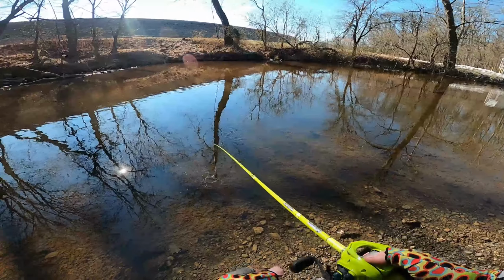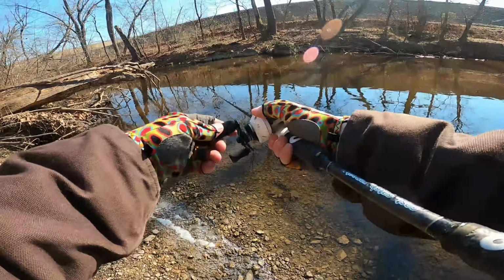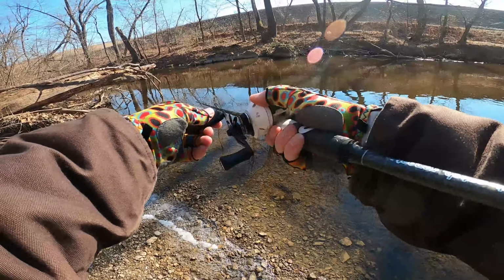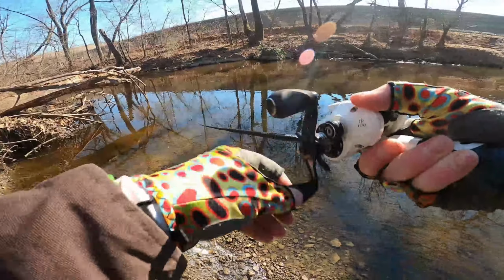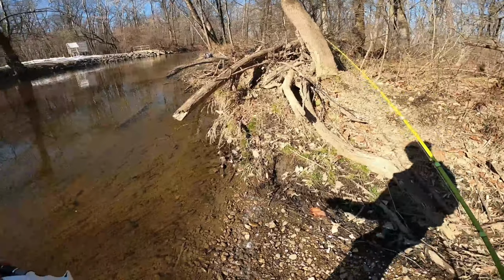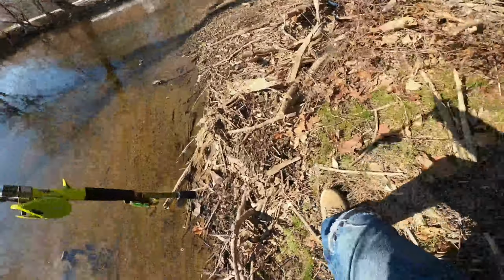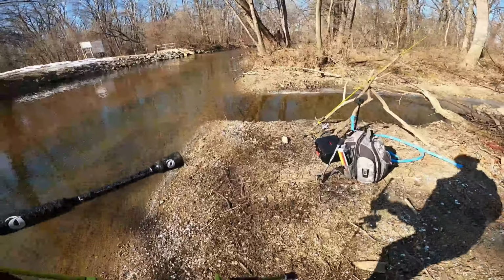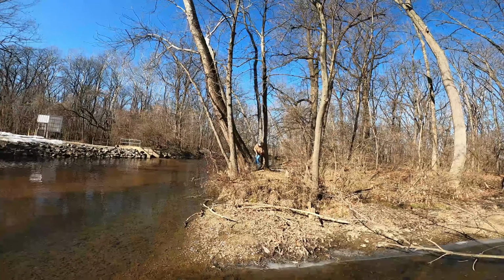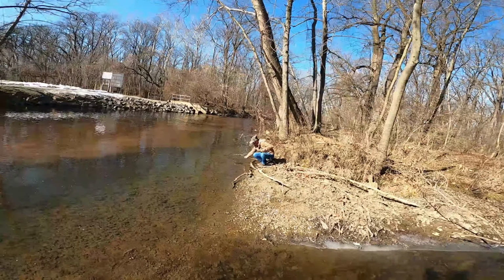Oh! That's the first bite I had. You got one. Finally, on a jig, you said. Oh, crankbait. Nice. Brian hooked up with one over there. Just a little guy, but first fish of the day. There he goes. On the old crank.